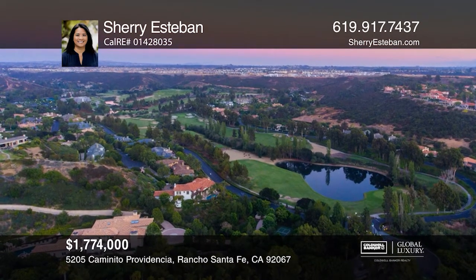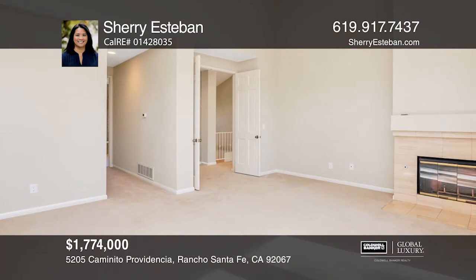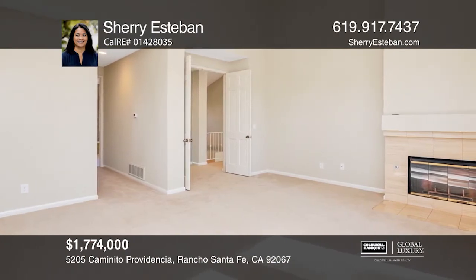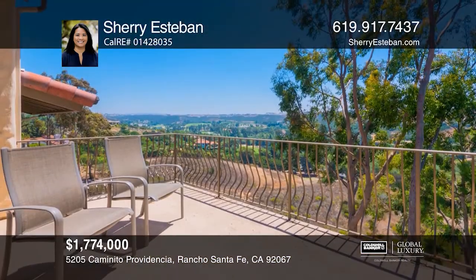This stunning Rancho Santa Fe home offers wide-ranging views and a constant Pacific Ocean breeze. You'll be surrounded by the radiant natural light that pours into virtually every room of the house. This home offers three master ensuite bedrooms, three stellar balconies, and two walk-in master closets.